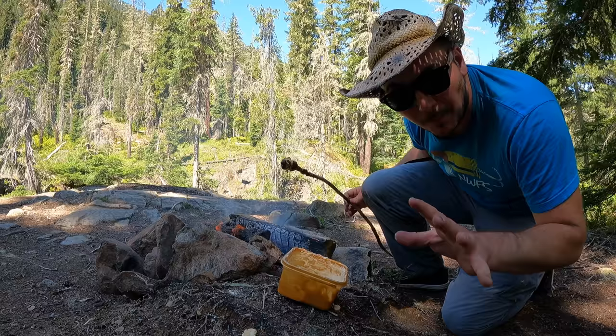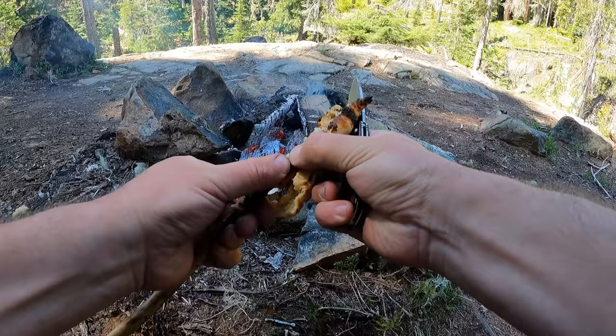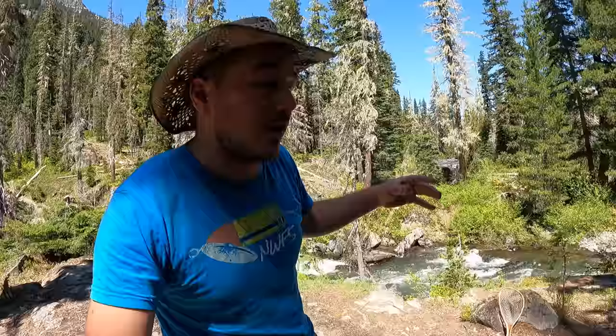So simple, but so good. So I'm just gonna cook a few more of those so that we got a snack for the lake that we're heading to now to go fishing, as well as for tonight. I'm gonna kick back, relax for a bit, soak in the view.